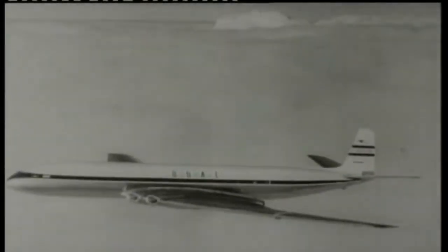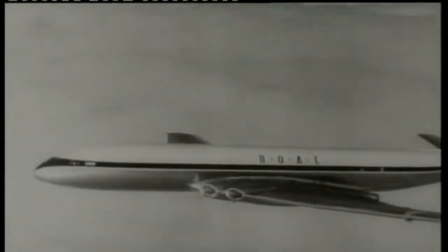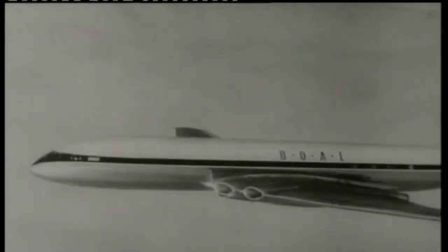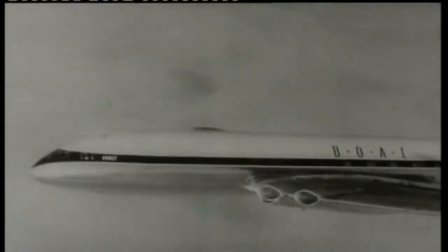The Comet put commercial jet propulsion on the map. The Comet 2, seen here, has more powerful engines and a greater range than the earlier model. It carries 44 passengers on stage lengths of over 2,000 miles and will soon be taking the South Atlantic in its stride.